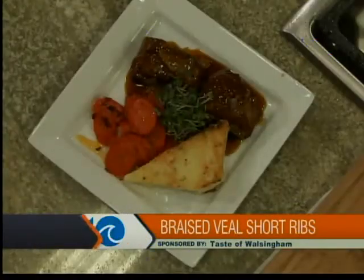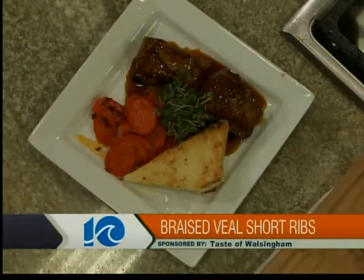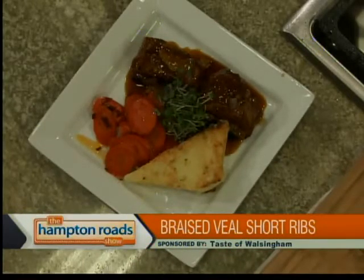Presentation looks beautiful. Any special way of plating this up? Again, it's comfort food. You can see the love from the braised food. Really, it just says homey and grandmom's kitchen to me. So we put a little microgreens on top to make it look fancy, but not really necessary. Looks good. I'm interested to see how that's going to taste. It looks amazing. Thank you.